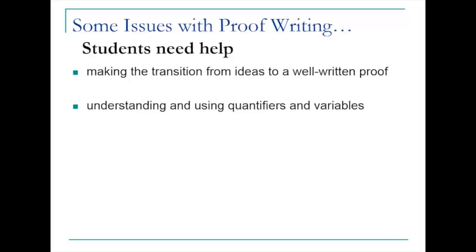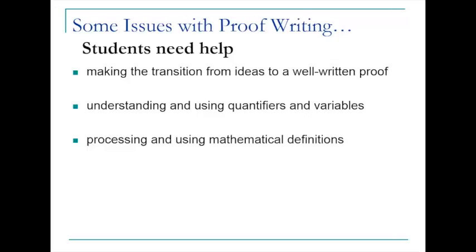Another thing we had a lot of trouble with was students understanding quantifiers, in particular multiple quantifiers, understanding variables when they're arbitrary yet fixed, or things like that. Certainly using new definitions. We want students to understand that the definitions can be used in the proofs, but what we very often see is a student will develop a conceptual definition, and then they'll try to use that conceptual definition, and it will often get them into trouble.